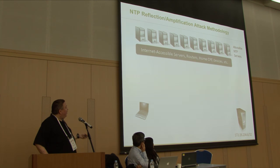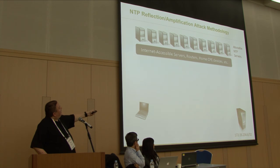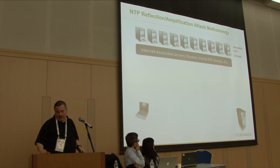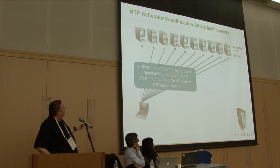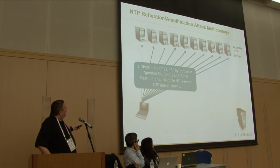So how does this work? Here we have the attacker. Here we have the target, 172.19.234.6. And here we have a bunch of abusable NTP servers. So the attacker sends his monlist query to these abusable NTP servers on the internet. He sources the source port as port 80. The destination has to be UDP 123 because that's what NTP uses. He sends his 50-byte packet, and he sends his monlist query to all of these servers, and he's pretending to be this target over here.